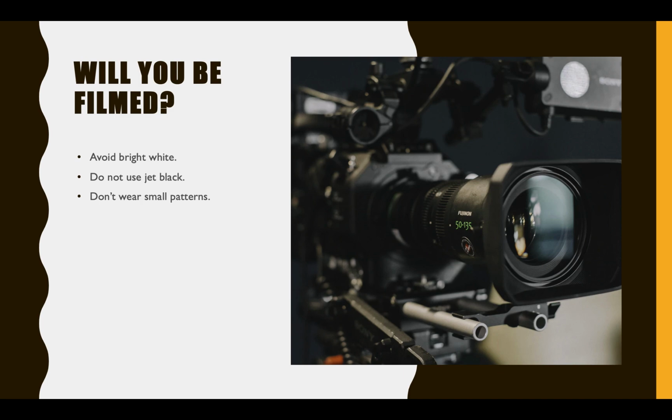And don't wear small patterns, because they create this funny dancing effect on the camera. If you have small lines, small little dots or little squares, you don't want that to show on camera, because it's going to distract the audience that's not on stage, that's not in the theater or where you're presenting. It's going to distract the audience that are watching you through a screen. So avoid any kind of small patterns.